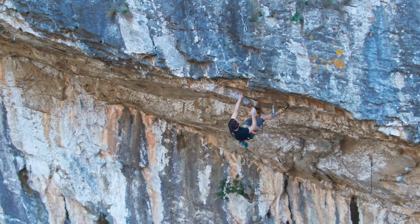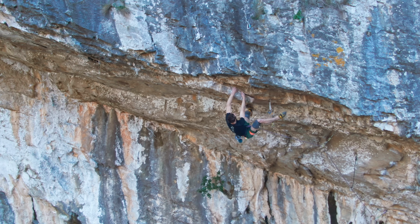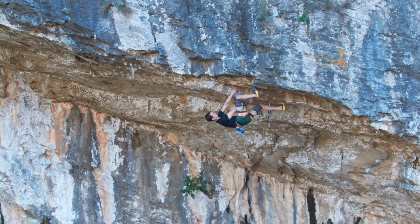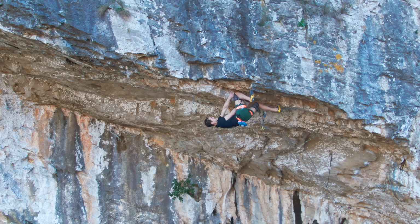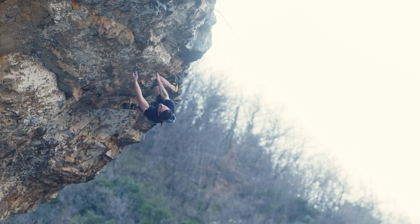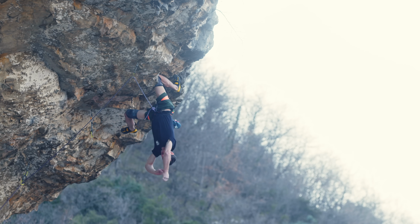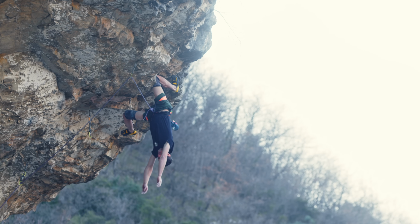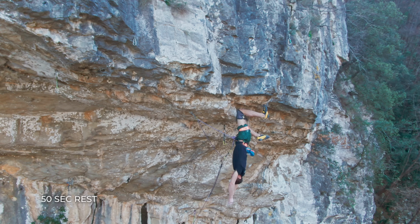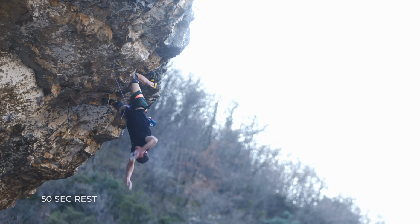It's pretty exposed, the rest. It's a really good knee bar, but you're in a total roof. The placement where your knee is just really, really good, but the foothold is okay, so the best strategy is to recover hanging really upside down, because in this position you can really just relax all of the body, and basically the only muscle which is activated is your calf.